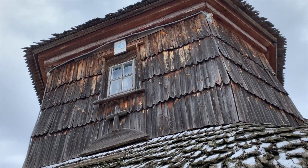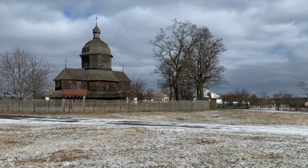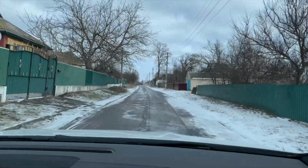There's a reason to visit again, especially since on the left bank of the Dnipro River, other historical landmarks from even more ancient times are preserved. Those are the ones we'll be searching for.